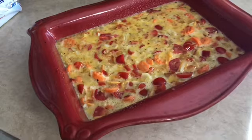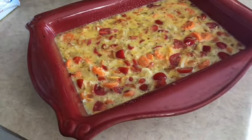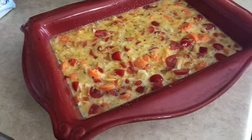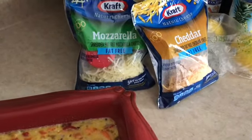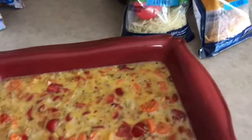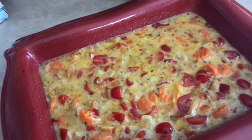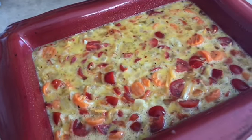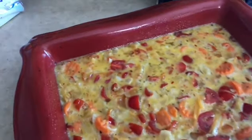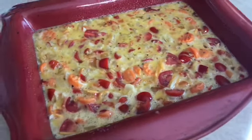But again, I have 10 eggs, cherry tomatoes, red peppers, onions, carrots. I put in a 1/4 cup of mozzarella cheese, a 1/4 cup of cheddar cheese. And for spices, I have garlic salt, red pepper flakes, pepper, and oregano, I think. Yes, oregano. So that's all that's in that.